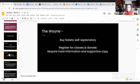For something like buying tickets, that's kind of self-explanatory. People go there, they understand that they're going to click on a show, find the time they want to go, and buy a ticket. The sale's already done in your marketing and all of that kind of stuff. But for people to register for classes and to donate, they're going to need more information and more copy and words there to tell them why they should care and why they should be participating.